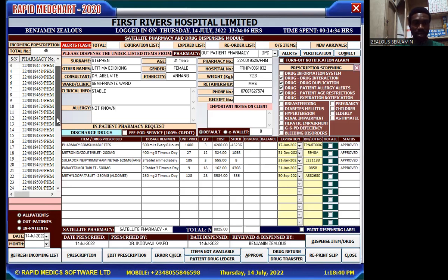Either a few have been attended to, not in totality. All right, that's about it. So you can easily click here to narrow down your search, or to narrow down the group of people you are working with. You can decide to work with basically inpatients, or you can decide to work with basically outpatients. All right, so that's about the list of prescription.